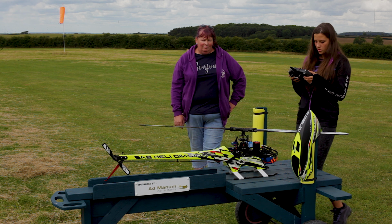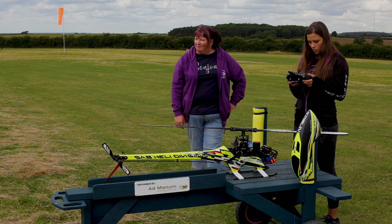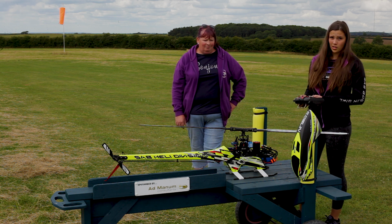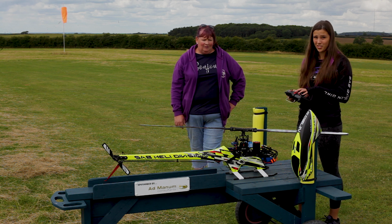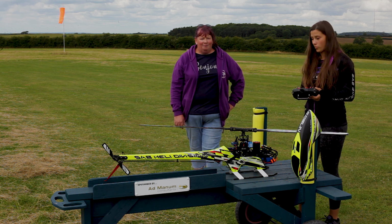So what I'm going to do now is on my transmitter, go into model status and then go into antenna status. And on here, it allows me to do my range check, as well as it tells the antenna status for both the transmitter and the receiver. And if you look at it, it has to be in between good and perfect.